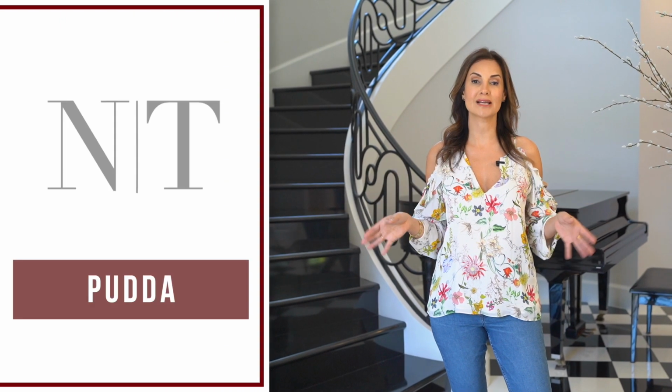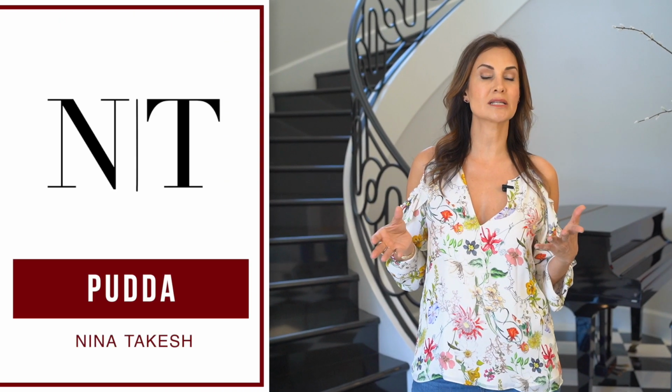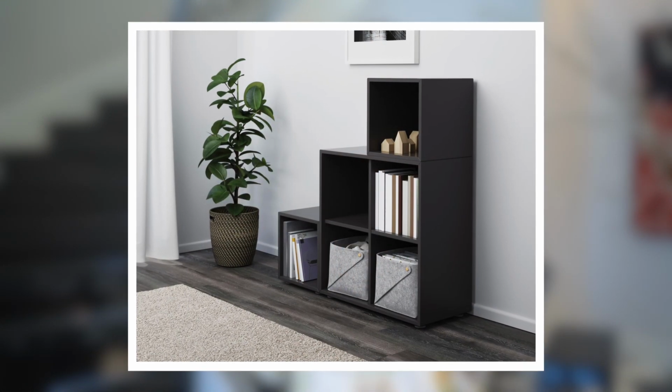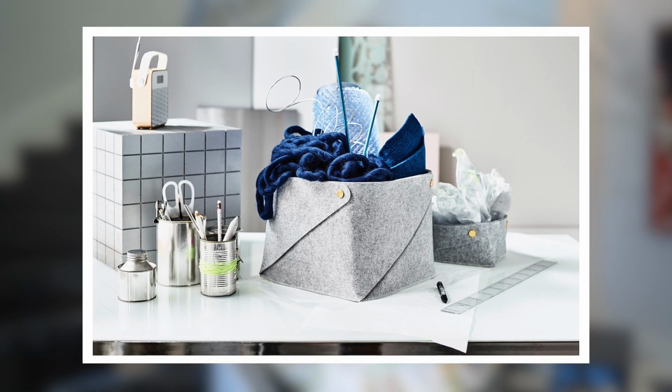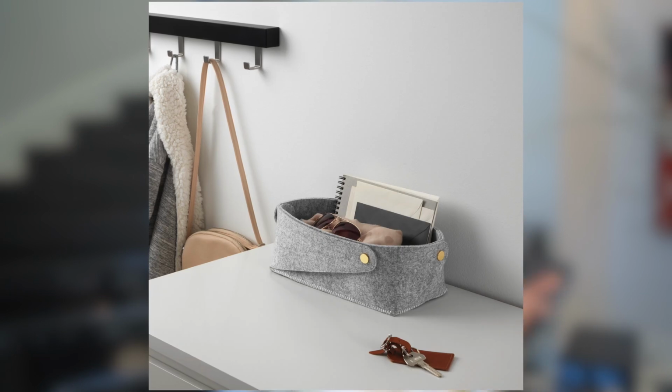The next must-have item is called the PUDDA basket. These baskets are almost felt-like fabric baskets that have a beautiful shape to them and have a brass enclosure detail on them. I think that everyone should have these in as many places as possible. They are great for storage. They come in 2 different sizes for different needs, and they just look very elevated, and they look very clean, and they look very useful, and they're soft and pleasing to the eye, and they won't scratch the surface.